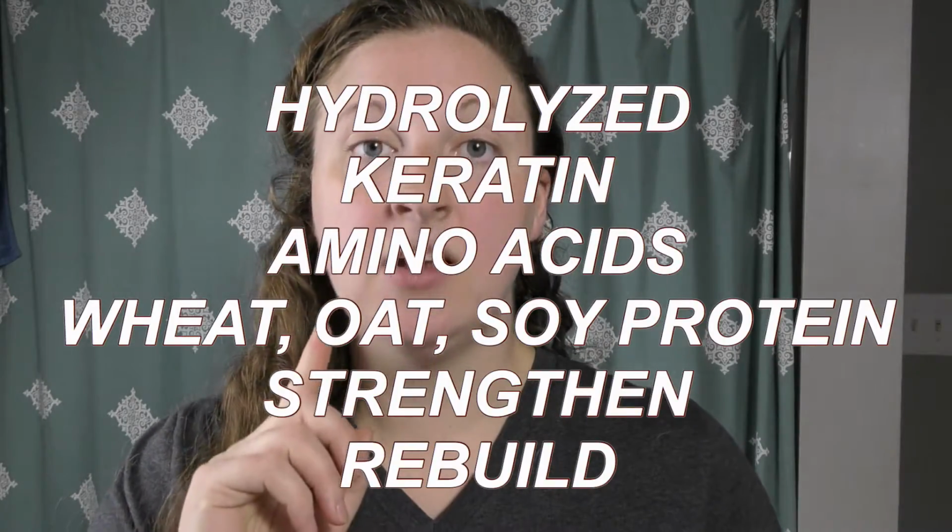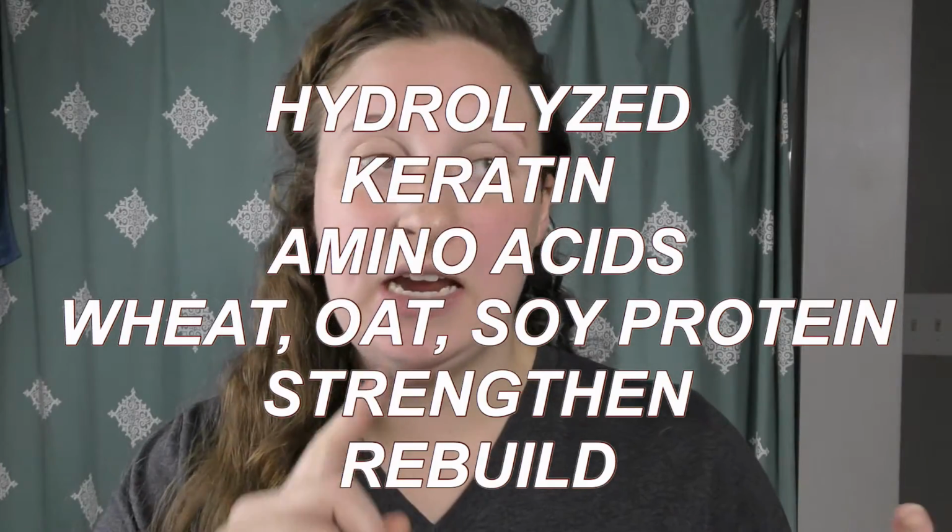If I do need to incorporate some protein in my hair care routine, I will go for a shampoo that has some protein in it. And the really easy way to figure out if your shampoo and conditioner have protein in it is just to look on the back label. If anything says hydrolyzed, protein, keratin, strengthening, rebuilding, any of those words, it's gonna have protein in it.